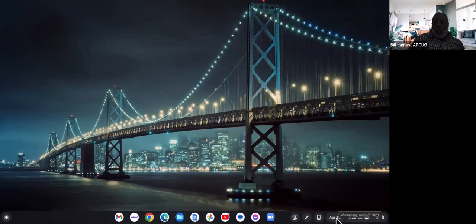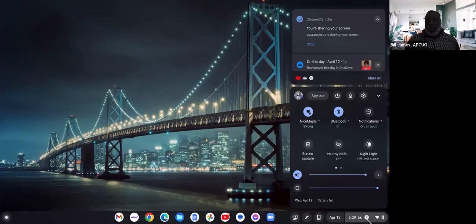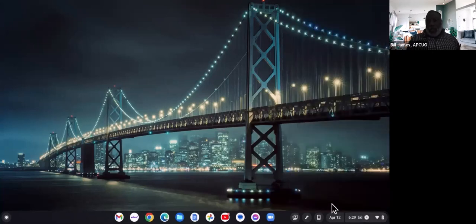This is our calendar and our date and time. This actually shows some notifications and some other things that are taking place right now. This is quite similar to the Windows notification area. And then, of course, you also see where this is my Wi-Fi that I'm connected to, and this is the battery meter.